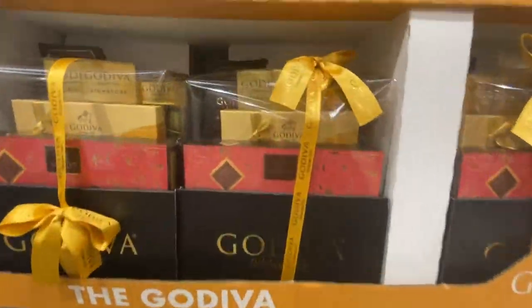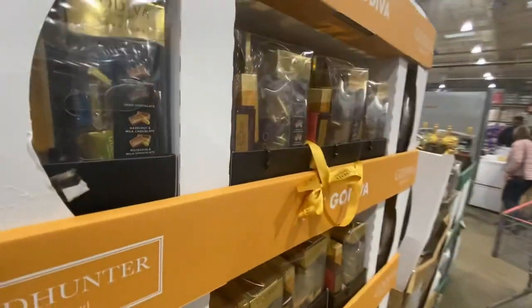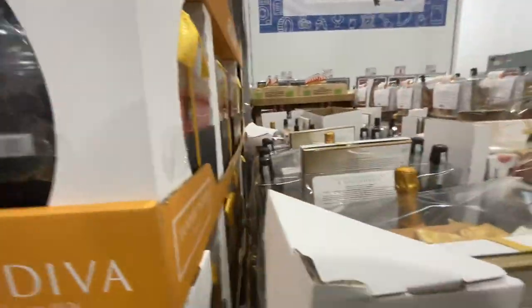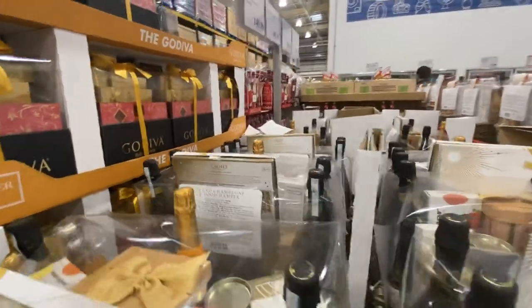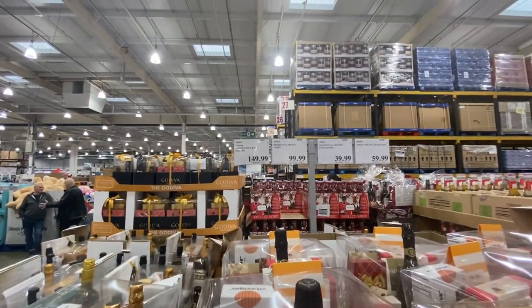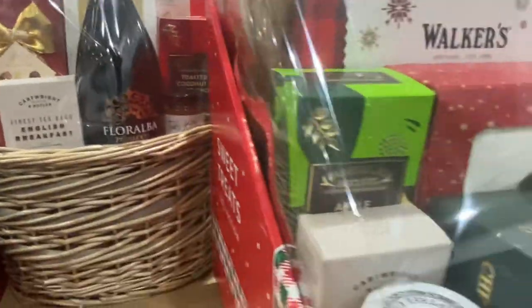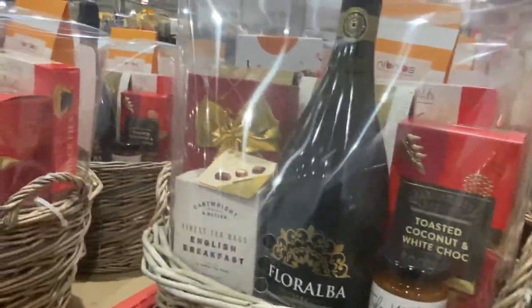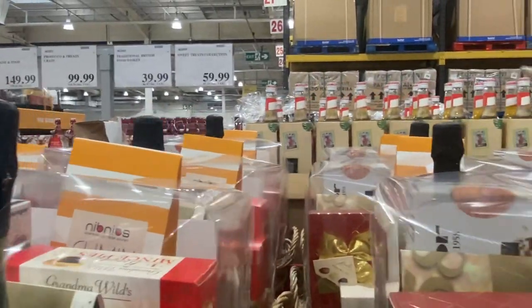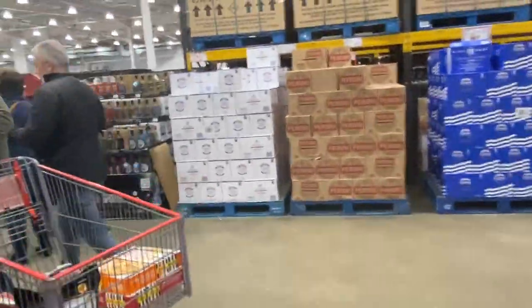Wine, this is a hamper, a chocolate hamper for Christmas. Lovers of chocolate, here you go. Wow, this is a massive hamper. It's on the high side, I may say. $149.99, champagne and food. Wow, $149.99. That's awesome. A bit on the high side, but you might as well do it if you can afford it. The one thing is very clear: it's cheaper here than outside. But that I know. That I can attest to.